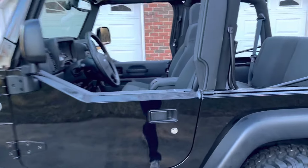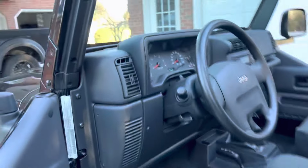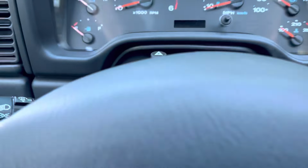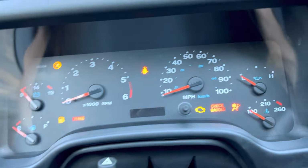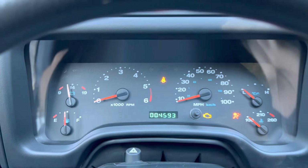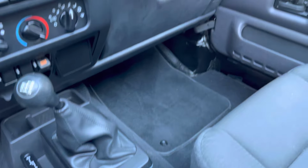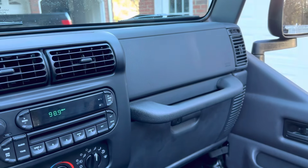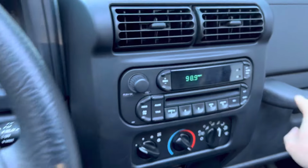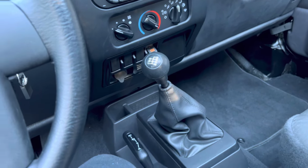So currently we can check the mileage. I've been playing around with it the past couple of weeks, but we're looking at 4,593 miles currently. Just super clean. I got everything that it would have come with new, all the books, manuals, the hang tag that would have hung right there, even was folded up with the manual.